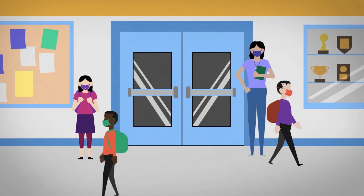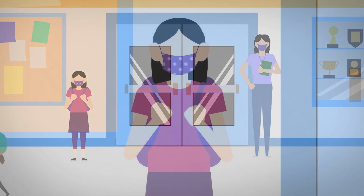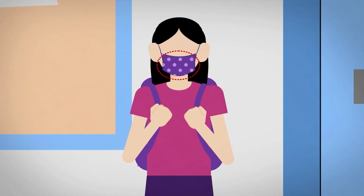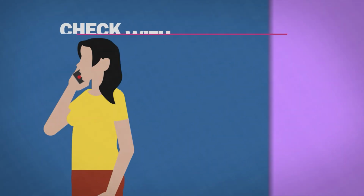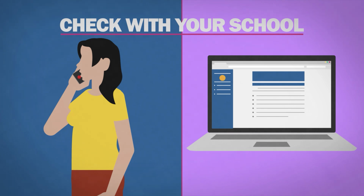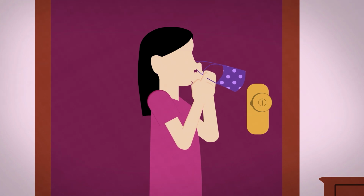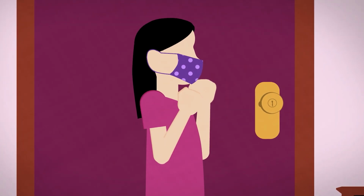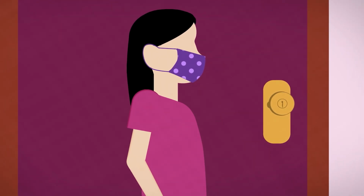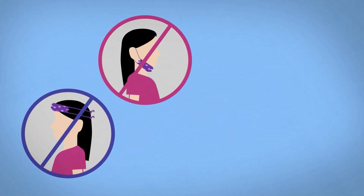It's important to wear cloth face coverings when you're out in public and around people who don't live in your household. Face coverings act as a barrier to help slow or reduce the spread of COVID-19. Check with your school for information on face covering policies. Wash your hands before putting on your face covering. Put it over your nose and mouth and secure it under your chin. Fit it snugly against the sides of your face, but make sure you can breathe easily.